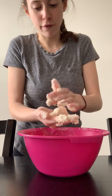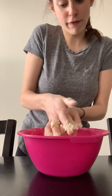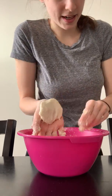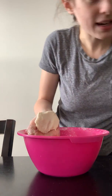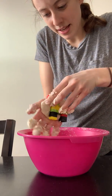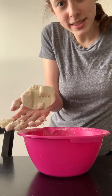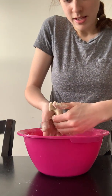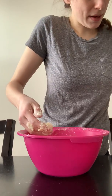So for my trace fossil, I'm going to flatten it, see right there, and I'm going to take my Lego animal and create an imprint. So now you can see the shape of the fossil. And I'm going to put that down so I can bake it.